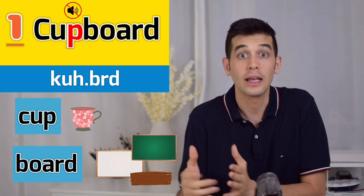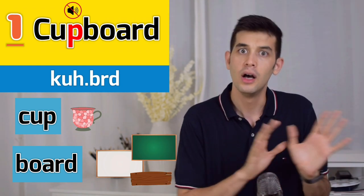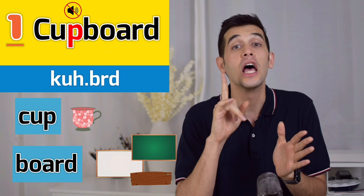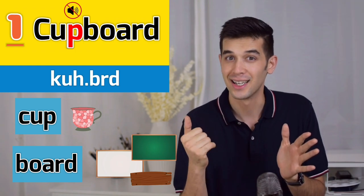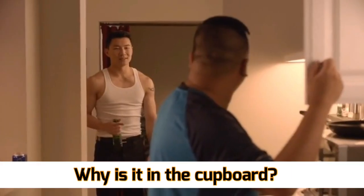The two words separately are pronounced cup, like a cup of tea or coffee, and board, like a blackboard or a whiteboard or a board. Cup, board, but together it's cupboard. Into your cupboard. Oh, good. It's just locked in the cupboard. Why is it in the cupboard?